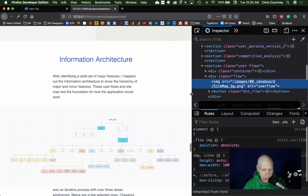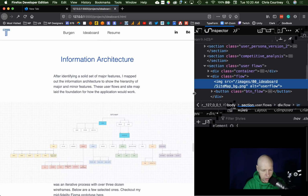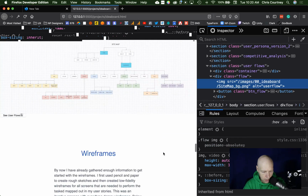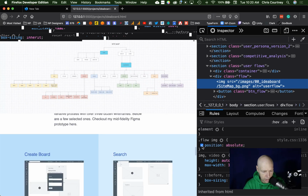Firefox is really struggling today. It's so buggy. Let's kill that for a second. Okay, so that's wireframes. It's sliding underneath it.